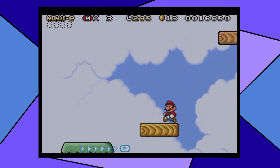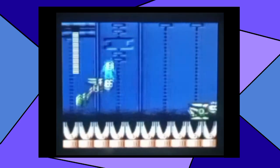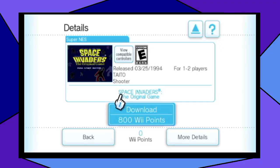Overall, the Virtual Console service was a really good thing to happen throughout the years. It got people into retro gaming with the Wii, it brought retro console games onto handhelds with the 3DS, and the Wii U brought handhelds to consoles. That's something, right?